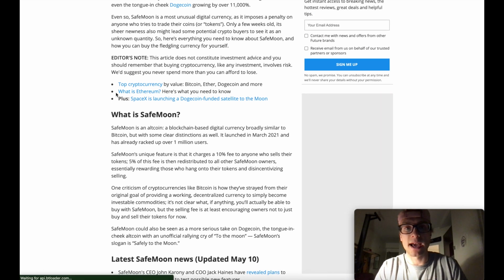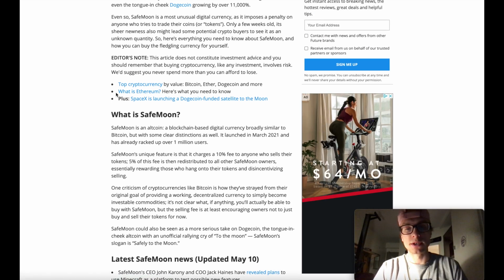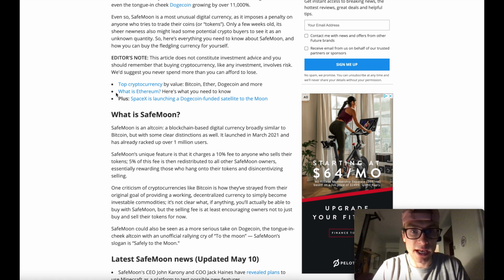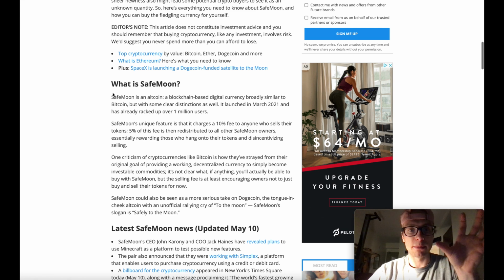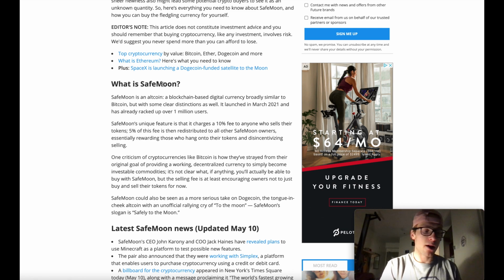Okay, so this comes at a time when so many digital currencies are attracting our attention. For example, SpaceX is launching a Dogecoin funded satellite to the moon. That's how much popularity some cryptos and altcoins have attracted, okay?